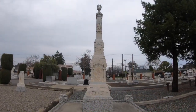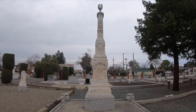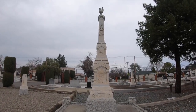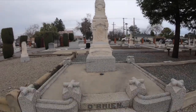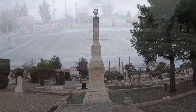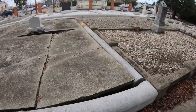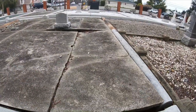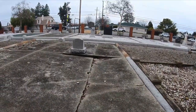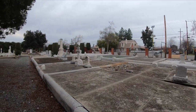This is an interesting one. O'Brien is the last name. Died in 1880. Wow. With a lot of these old cemeteries, a lot of this cement work is starting to cave in, starting to crumble now. Just over time, things are starting to fall apart.